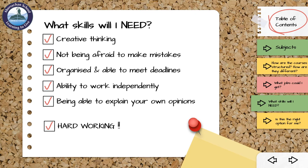And the last point is the most important point. You need to be really, really hardworking. I think you've all probably got the gist that these courses are quite intense. There is a lot of work. The expectations are really, really high. And there is a lot to fit in outside of lesson time. So if you're not a hardworking person and you're not okay with making mistakes and you're not very good at being organised and meeting deadlines, I would probably say that this is not the course for you. But if you're reading this and you're thinking, I am all of those things, this is definitely the course for you.